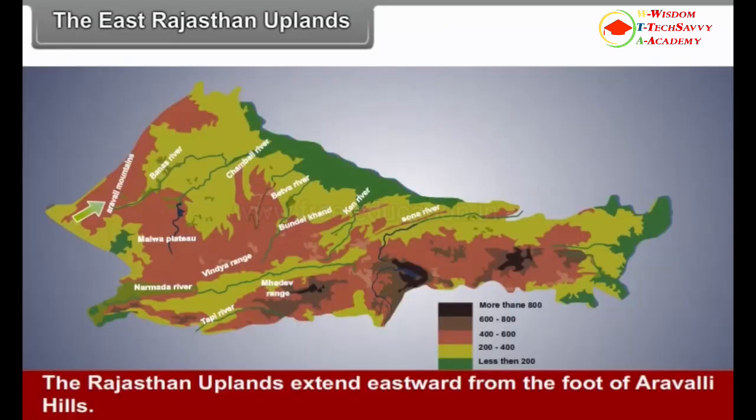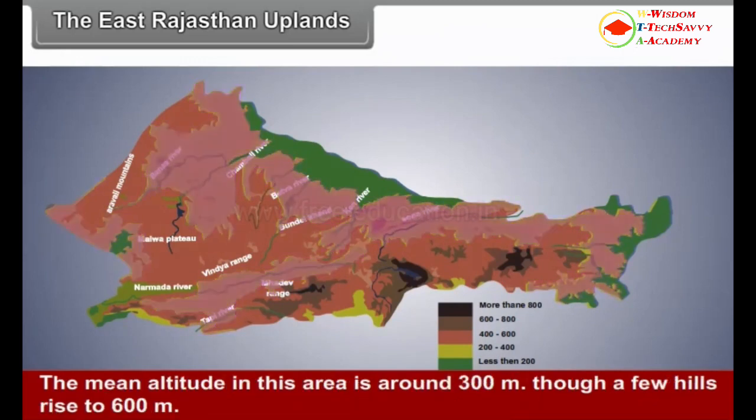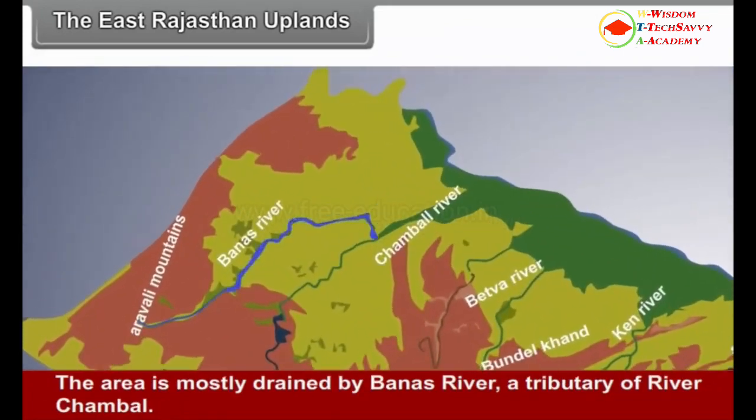The East Rajasthan uplands. The Rajasthan uplands extend eastward from the foot of Aravalli Hills. The region is characterized by narrow low hills running in the southwest to northeast direction. Otherwise, it is a flatland. The mean altitude in this area is around 300 meters, though a few hills rise to 600 meters. The area is mostly drained by the Banas river, a tributary of river Chambal.